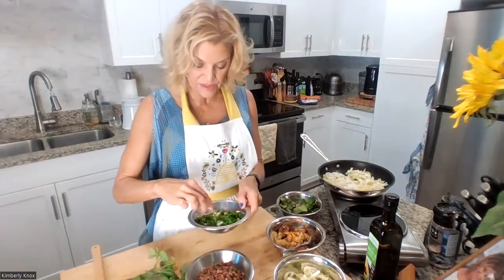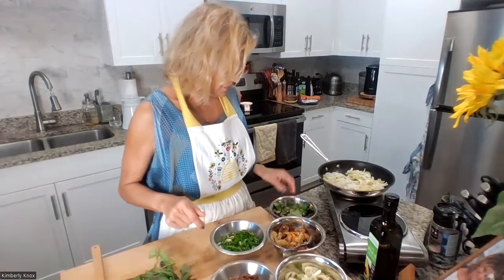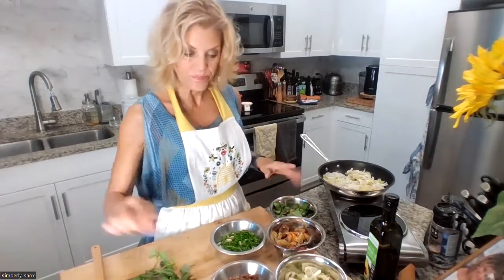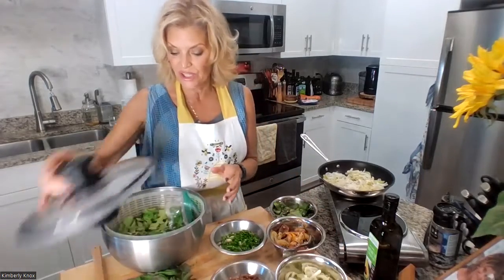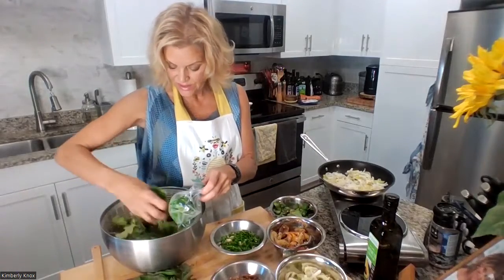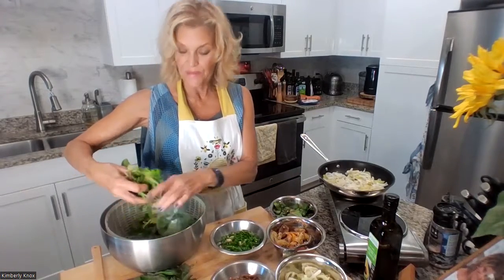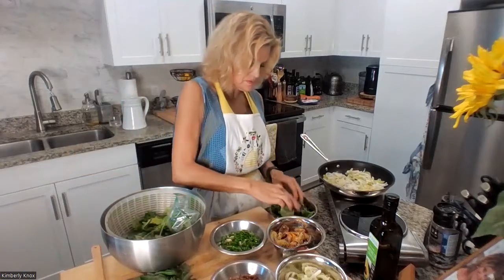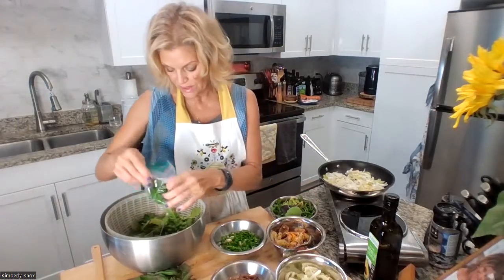And here I've got some parsley and some garlic already chopped up. So let me get some of the greens as well. Now you don't just have to use spinach as greens. And here I've got a nice mixture actually of some baby arugula and some baby romaine. So just some greens chopped up. We're only gonna cook them for a little bit.